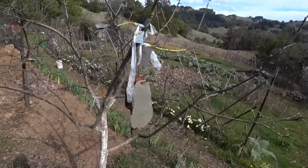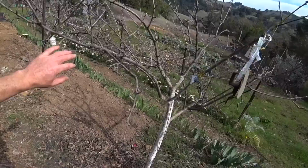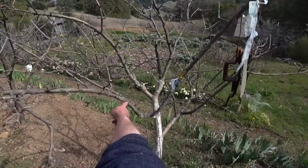So what I did to this branch is roughly what I'm going to do. I put in a side graft in the side of that branch there, 1, 2, 3, 4, and that pretty much fills this branch out pretty well. On a branch like this one right here, I'm going to come in, probably cut this, put one here, one here, one here, one here, and probably something down here off the side, maybe onto here, or maybe just into the graft. So that'll be 1, 2, 3, 4, 5 different varieties.